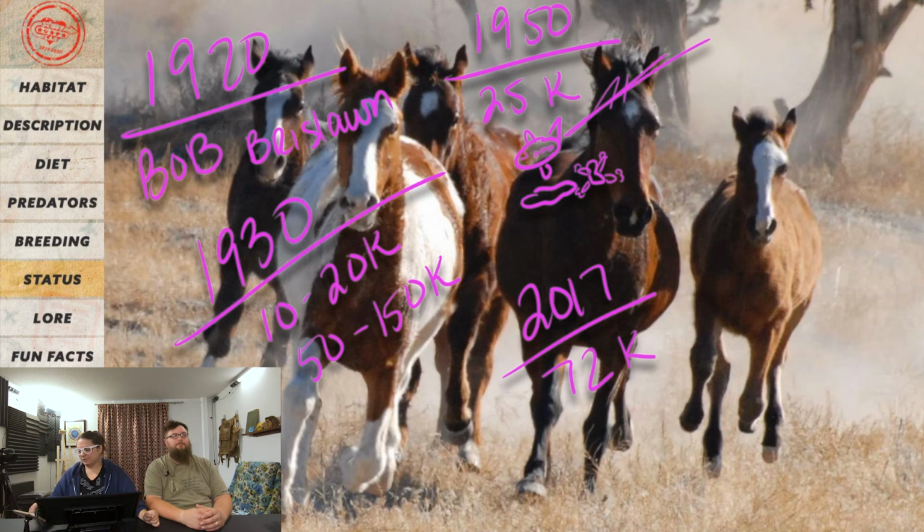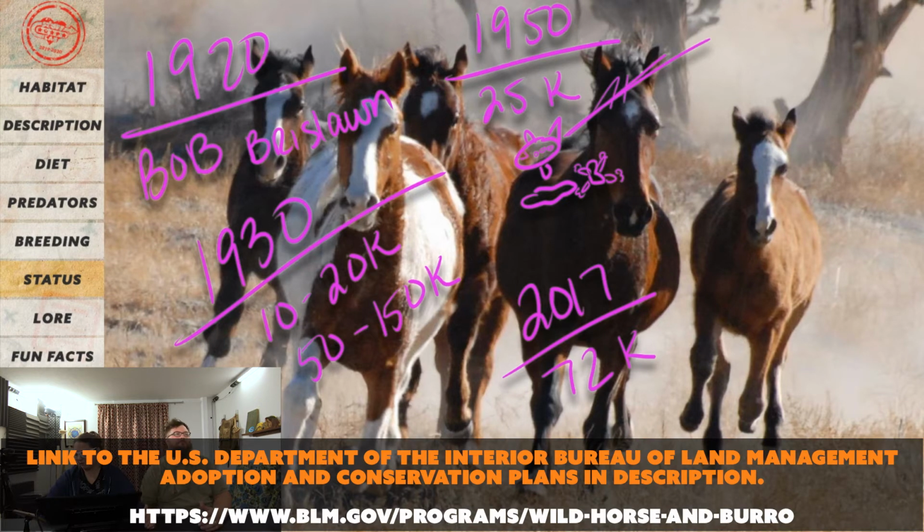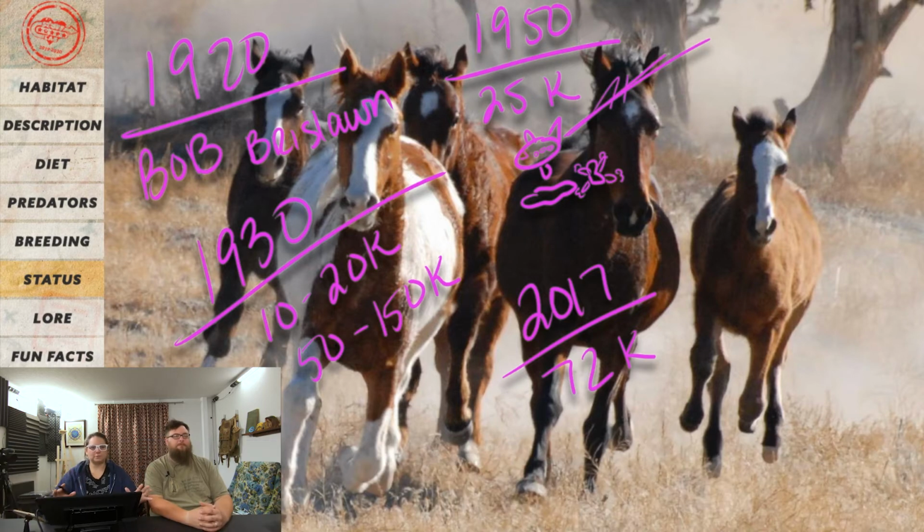72,000. Oh, okay. So since 1978, free-range horses have been captured and offered for adoption to individuals or groups willing and able to provide a humane, long-term care home. Okay. So they're trying to solve the problem of these exploding populations by going, we have these horses. What do we do with them? We don't want to kill them. But we don't want them breeding. I see. Okay, I get what they're doing. They're trying to find a way to keep them, but also not have to deal with them.